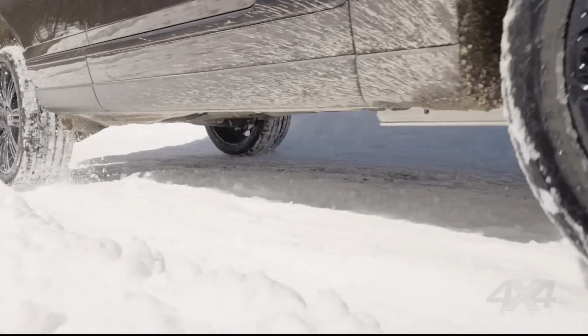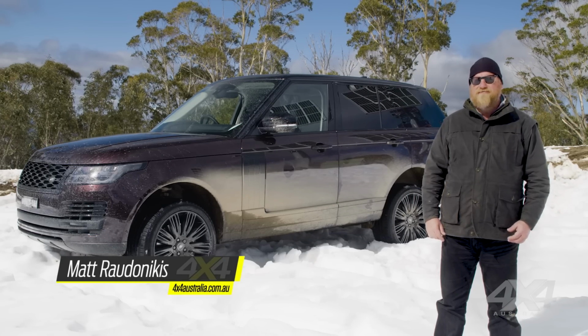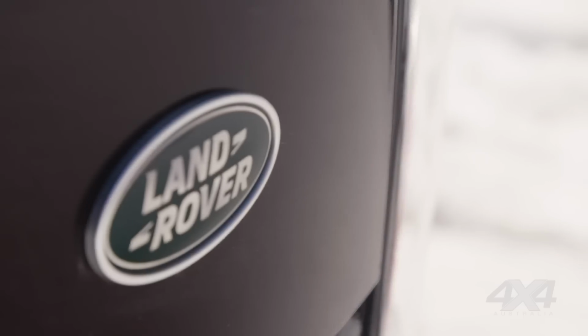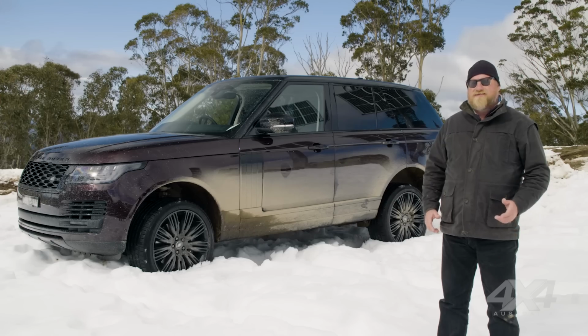When the first Range Rovers arrived in Australia in 1970, they were $7,500. That was considered to be a very expensive car for the time. Some people called them a luxury four-wheel drive, but there wasn't much luxury about it. The car was basic, whereas today's 2018 model Range Rover is a total opposite.